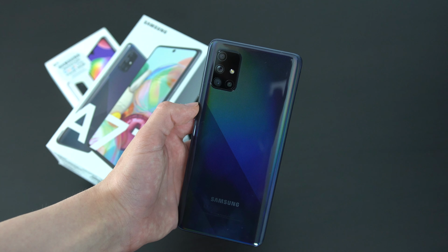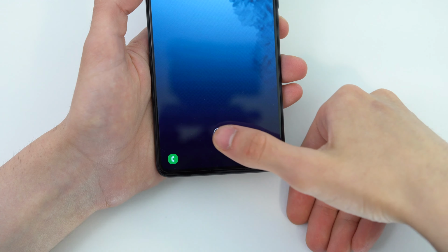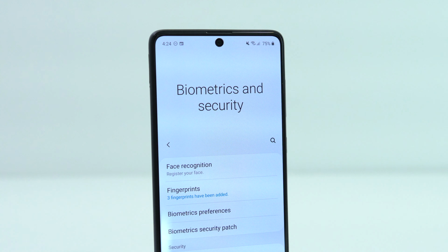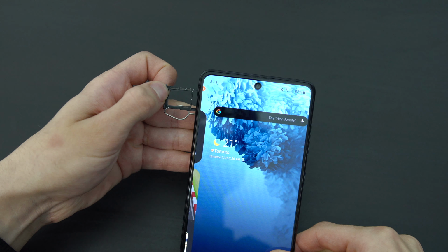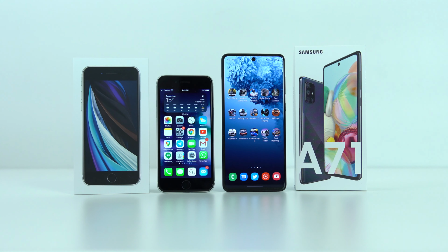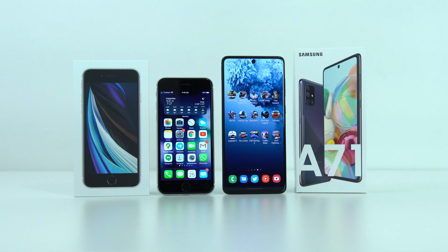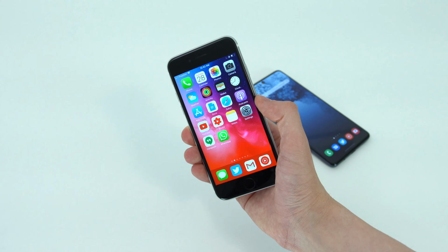Let's start with the features that the A71 is packing and the SE is not. Samsung has provided us with both biometric unlocking methods, a quad rear camera lens, a headphone jack, micro SD card slot, and the practically bezel-less design thanks to its hole-punch front camera cutout. Apple's approach for the iPhone SE was clearly the antithesis of Samsung's, because what we have on the other hand is the good old home button scanner, a single rear lens, and the bezels of a device from 2014.